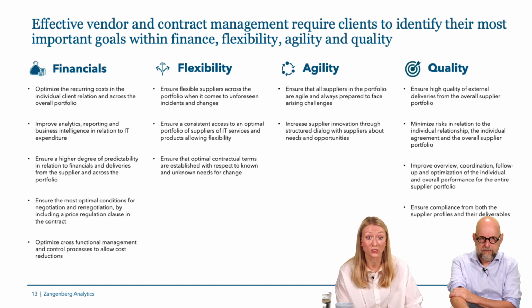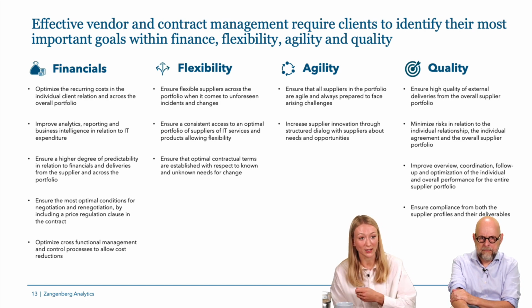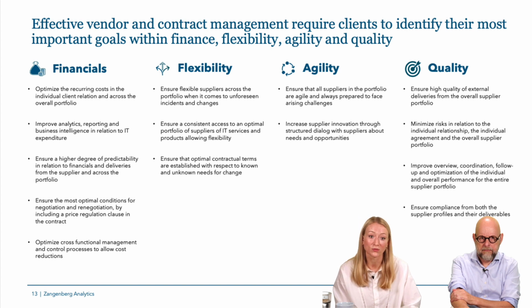And you ensure yourself the most optimal conditions for negotiation when you have the vendor management process in place, and that you are notified in advance so you can spend the right amount of time on optimizing your agreements beforehand and be well prepared before entering the negotiation. And then you optimize the cross-functional management and control processes to allow for cost reductions during the agreement term.